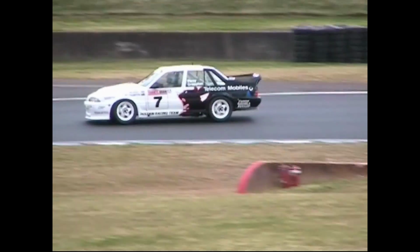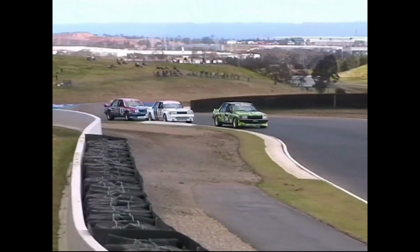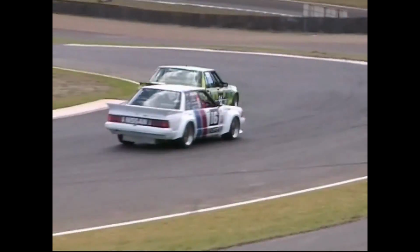And for some of the ANC race, we actually walked up to higher ground on turn two. As I said before, it allows you to see heaps, and as we follow the Commodore as we go around. Now we're back in the new section, watching the leaders as they come through.